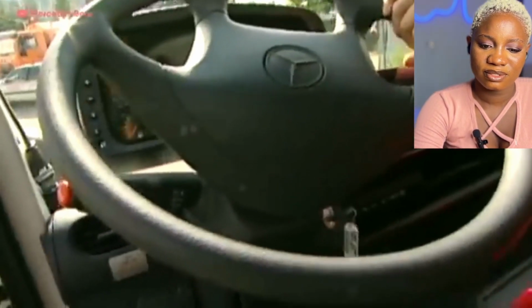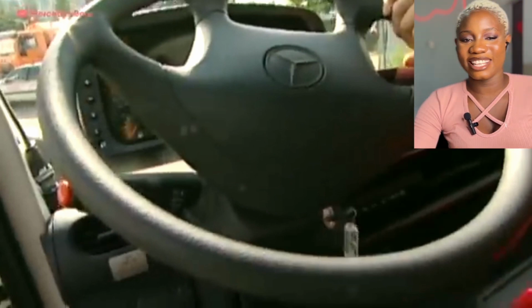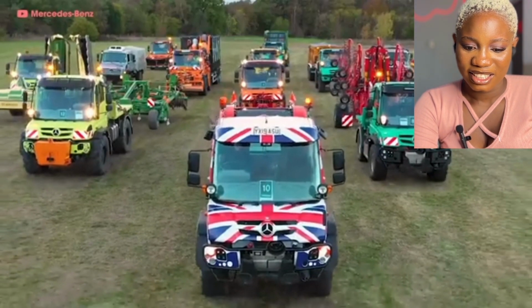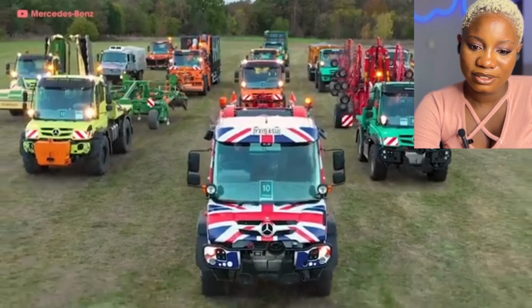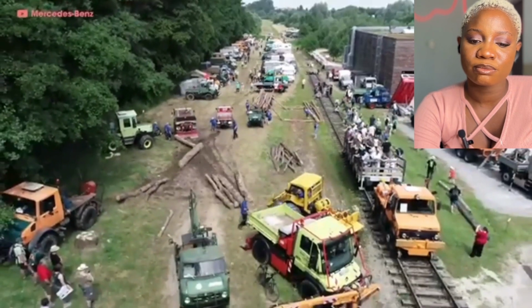Oh wow! The steering wheel is actually very versatile. See, it's very versatile. Okay, I can say a Unimog. The first one there looks like the UK flag, United Kingdom flag. Wow, that's a lot of space. Still one of the most versatile vehicles ever created to go anywhere and do anything.